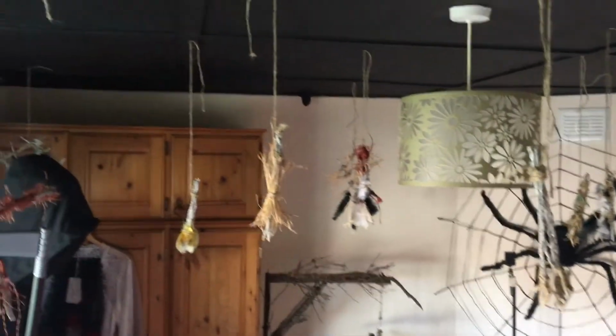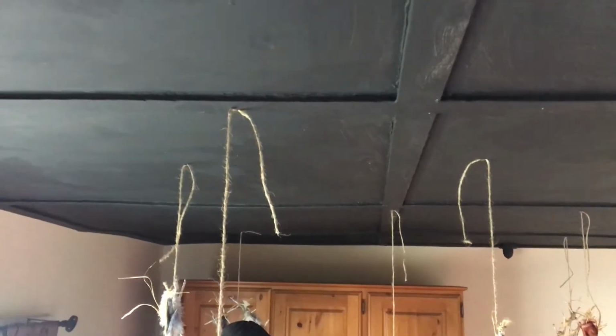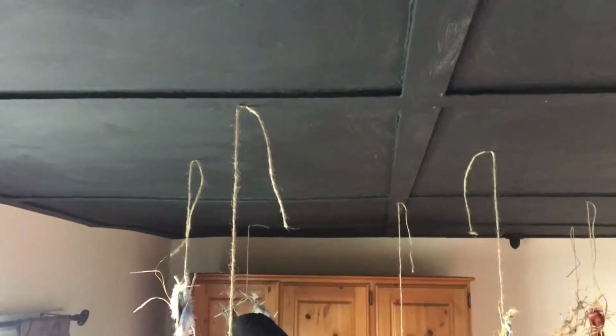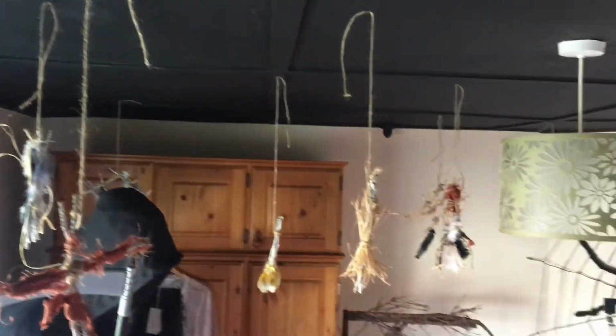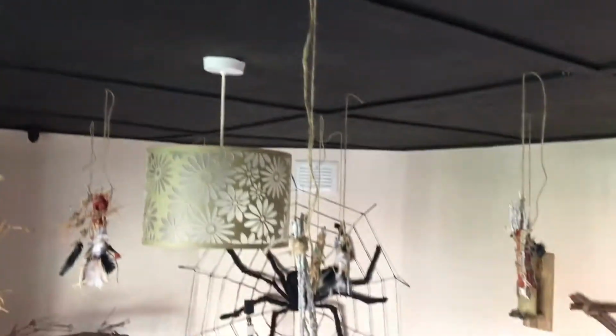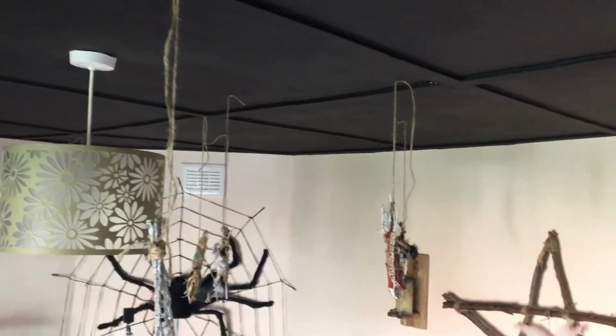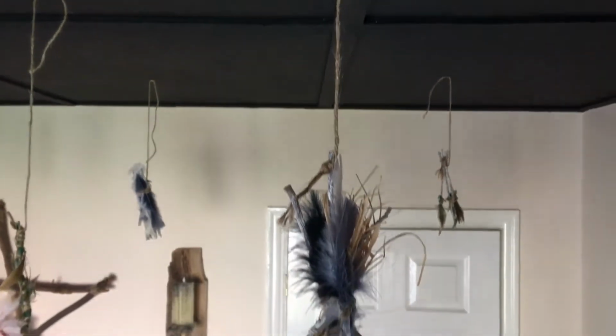What I've done is I've left a section of string hanging there just in case we want to adjust the height of each one. So once we get the camera in and do the camera tests, we may need to adjust some of these, maybe shorten them, lengthen them, whatever. So I've kept a bit of spare string at the top so they can extend. So that is actually looking pretty good.